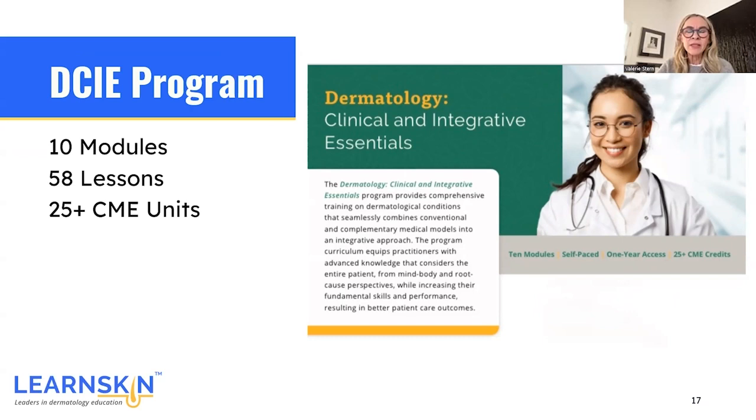And this program is amazing. It consists of 10 modules, 58 lessons, and best, you're getting 25 category 1, or I guess it's going to depend on what your licensure is, but 25 or greater units are associated with the program.